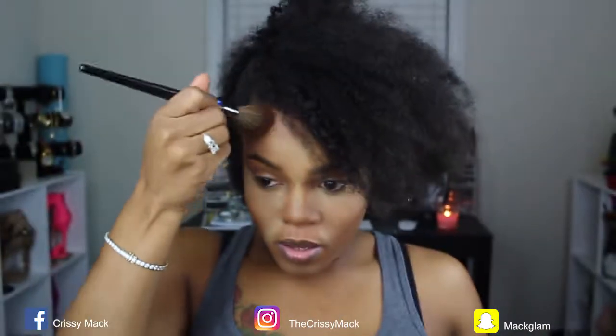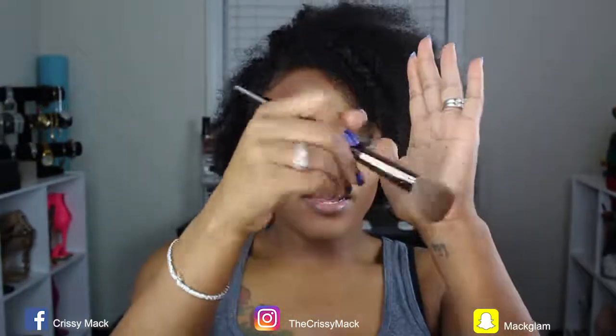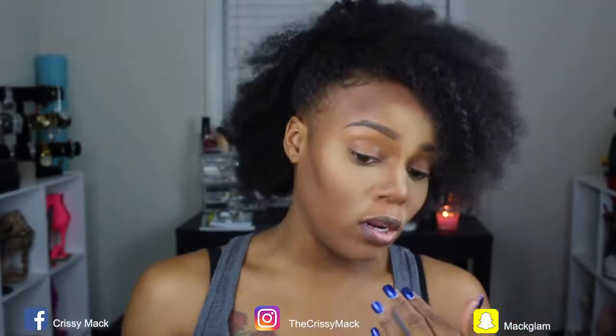And the forehead. I'm not gonna lie, I don't do the other side of my face when I have my hair on my face. I don't see the point. Maybe that's lazy, but you're not gonna see it, so I don't really feel the need to do it. And then I clean off the excess with my hand, because I don't need any more color. I think I have enough color. I'm warmed up enough. Right now I just need to blend it out.